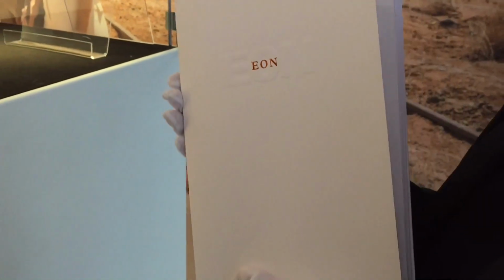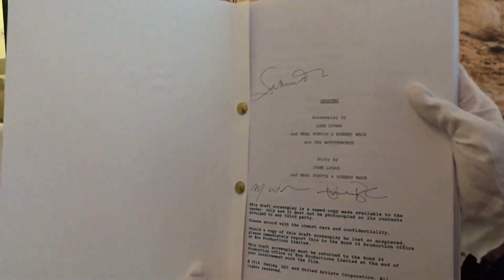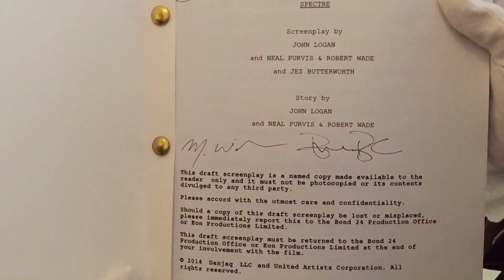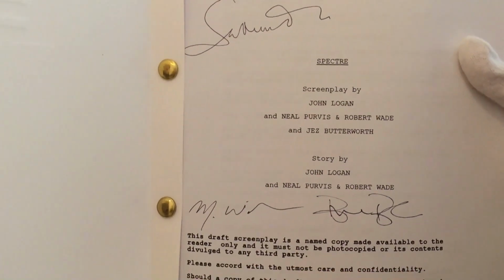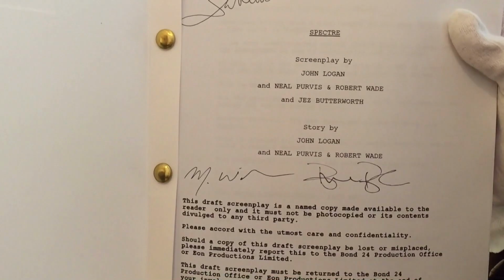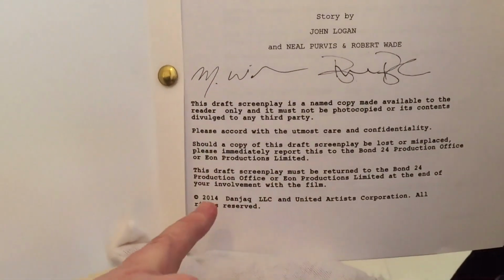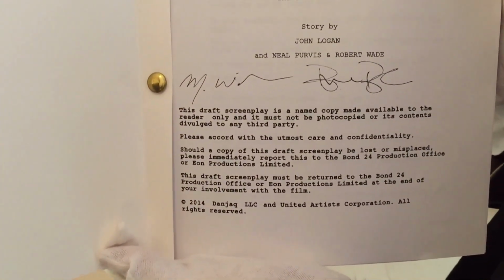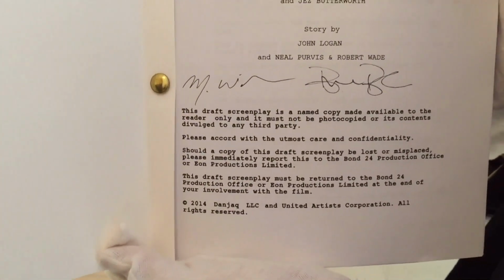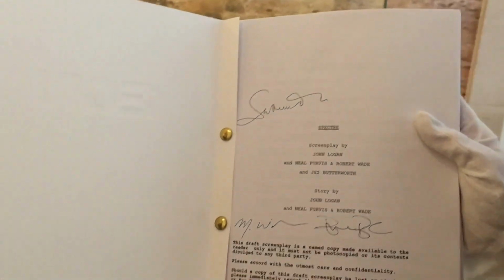Can we actually open one of the pages? Let's see. It's going to be tricky to open. So really careful. There we go. Oh, look, there you go. Sam Mendes, Michael G. Wilson, Barbara Broccoli's signature there. Screenplay by John Logan, Neil Purvis, and Robert Wade, and Jez Butterworth, your mate, Jay. Story by John Logan, Neil Purvis, and Robert Wade. Absolutely gorgeous. Yeah, look. Please return this if it's lost or misplaced. Immediately report this to Bond 24 Production Office or Eon Productions Limited. I think it's got tracking systems as well, and a nice little piece of Bond history there for you.